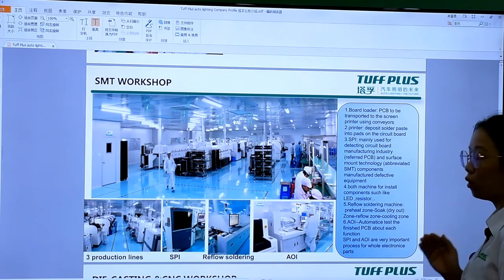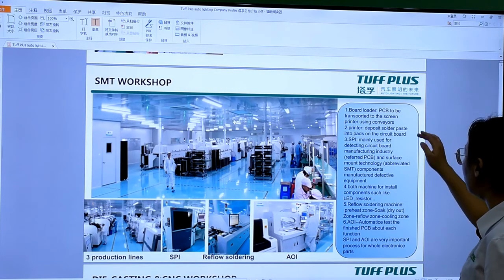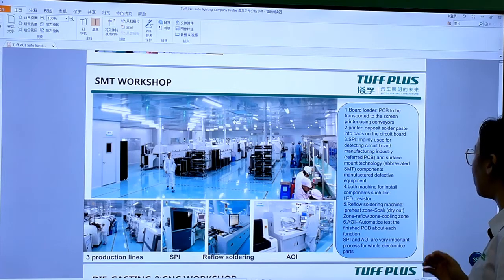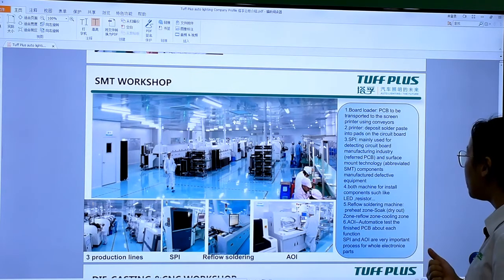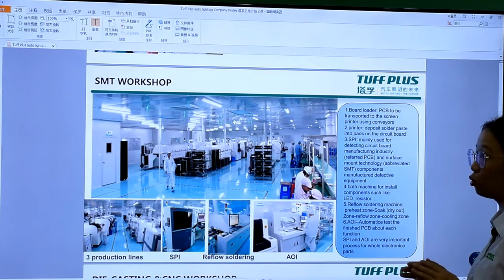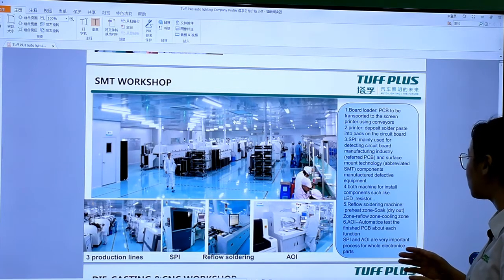Then the PCB flows to the printer. This printer deposits the solder paste onto the circuit board. Here we have a monitor to check the position and the solder paste situation. When it is good, the PCB flows to the SPI. SPI is very important here. It is mainly used for detecting defects in circuit board manufacturing and surface mount technology component manufacturing. Here we have a computer to test the solder paste again. When it shows good, the PCB flows to our SMT machines.